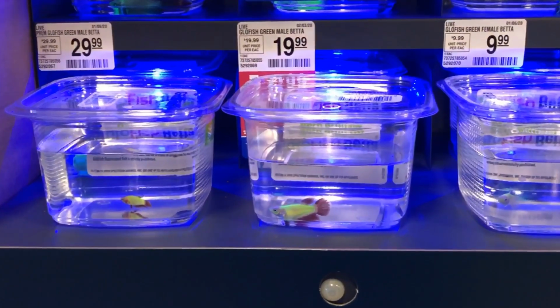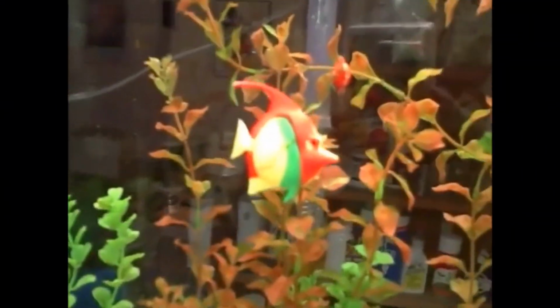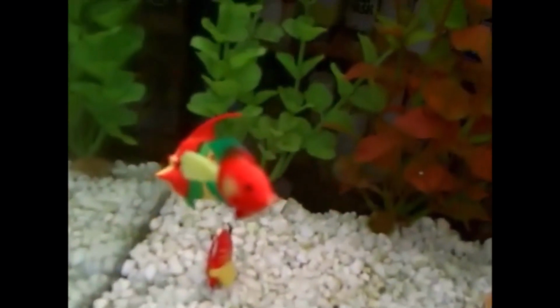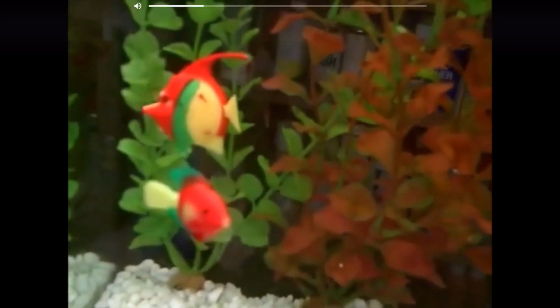My advice to anyone who wants to go in this direction: maybe you should consider something like this. This is something I saw on the internet, and the good thing about this fish here is there's no need for filtration, no worries about nitrate spiking, and the food costs are very minimal. So you might want to consider fish like these. Pretty colorful and very low maintenance.